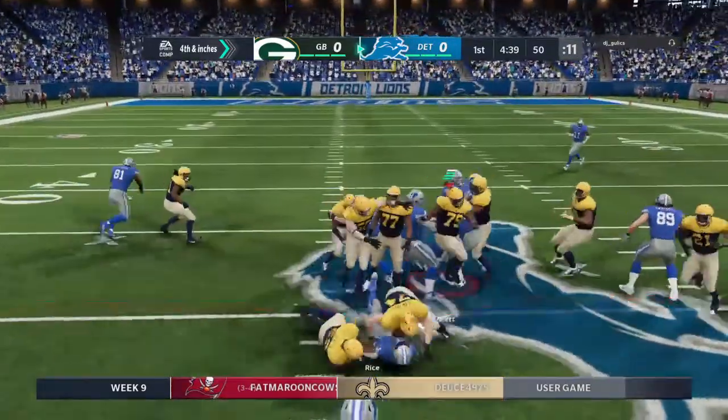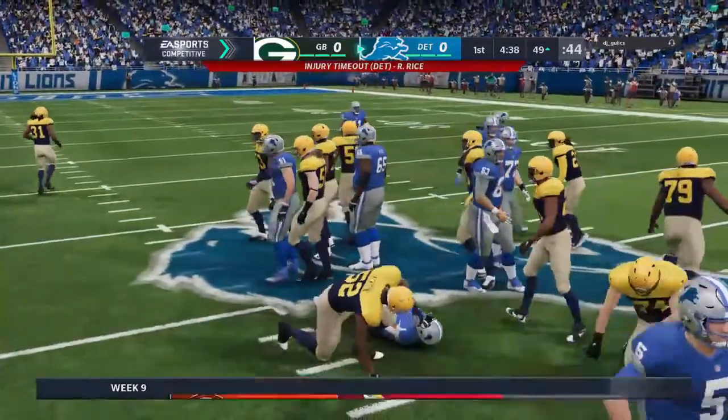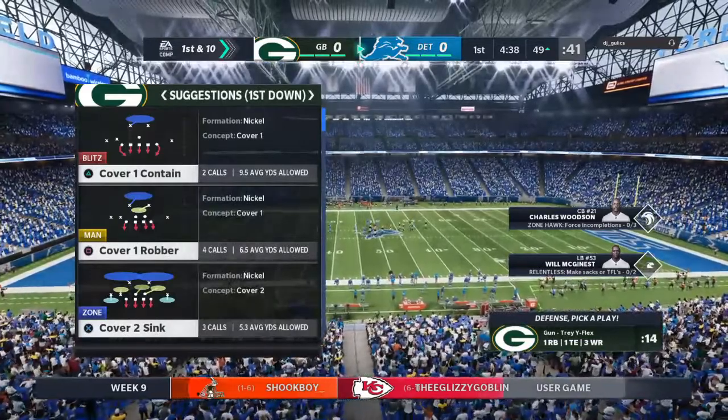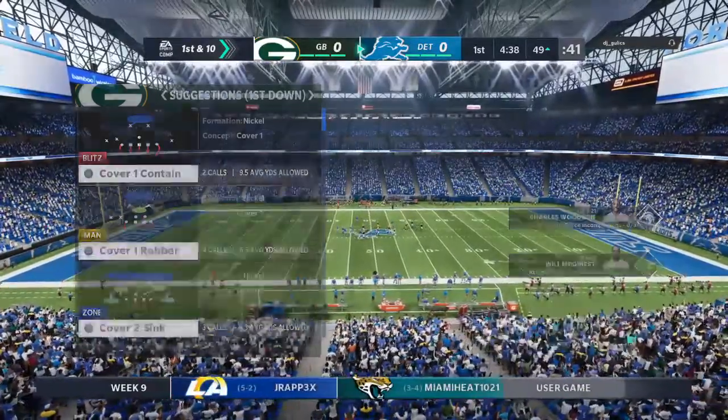They'll try and run for it. Now I think we're going to get a timeout here. Yes, a timeout here as it looks like we've got a Lion that's shaken up. While the trainers take a look, we'll step aside.